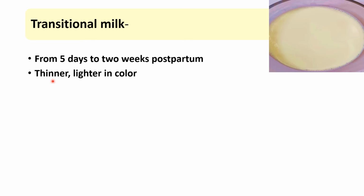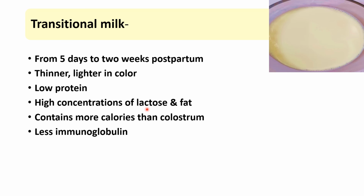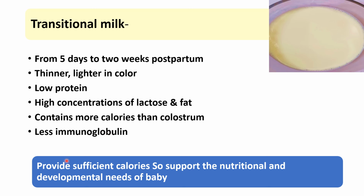Then transitional milk, which is secreted between the 5th day till 2 weeks postpartum. It is thinner and lighter in color compared to colostrum, low in protein, high in lactose and fat content. It also contains more calories than colostrum because of the high concentration of lactose and fat, and less immunoglobulin is present in the transitional milk compared to the colostrum. So it provides sufficient calories to the baby, so it supports the nutritional and developmental needs of the baby.